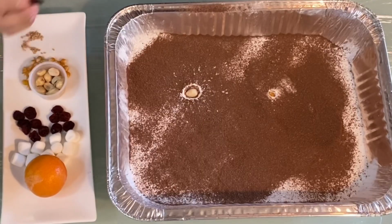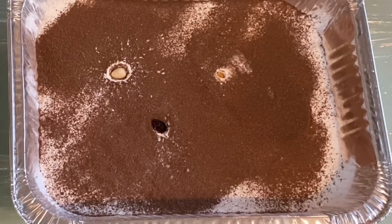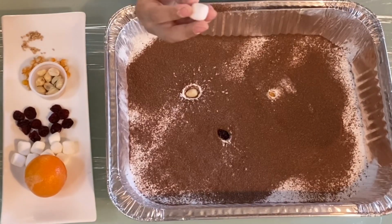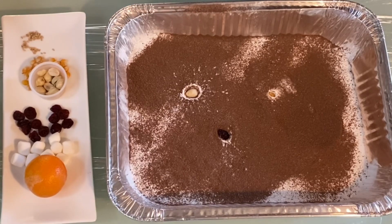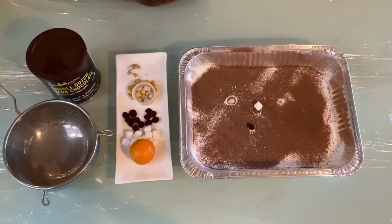Now I have a single raisin, about the same size. And it basically is the same thing, but a little bit less. Next up we have a marshmallow. It's bigger than the other ones, but lighter. Yeah, it kind of bounced off, but still made a good shaped crater.